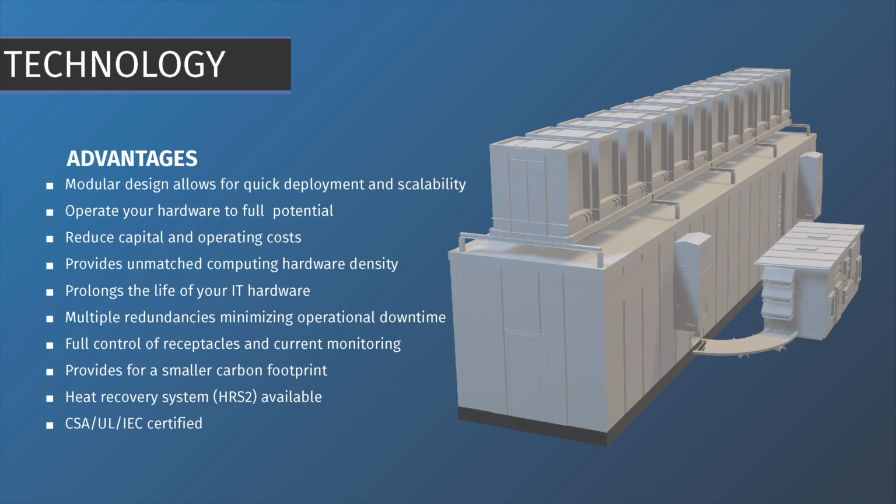There are a couple of advantages that we see here. Modular design allows for quick deployment and scalability. We're going to go through that a little bit in a few minutes, but it's a very modular system. A 60-foot by 12-foot module will host up to 6 megawatts. So the scalability is unmatched.